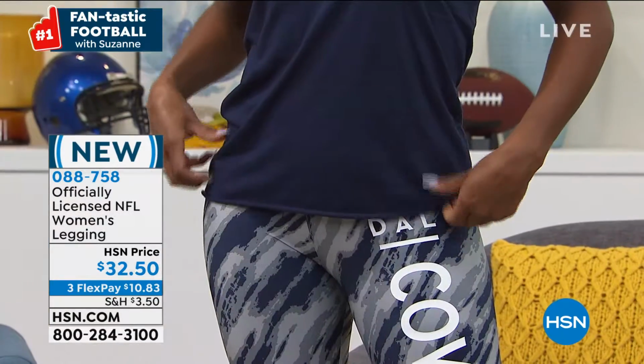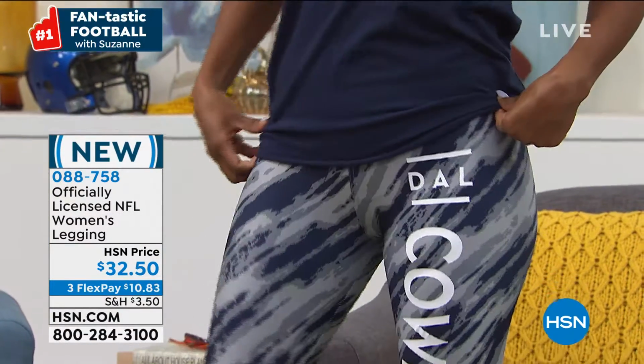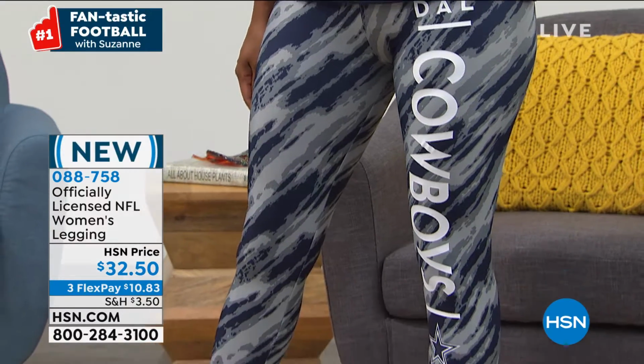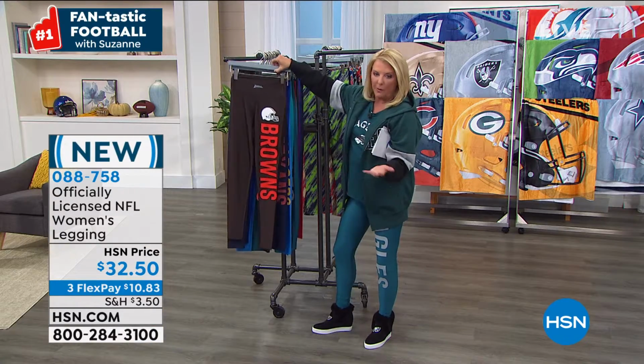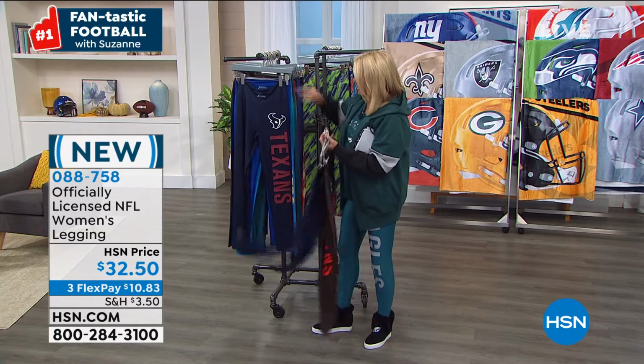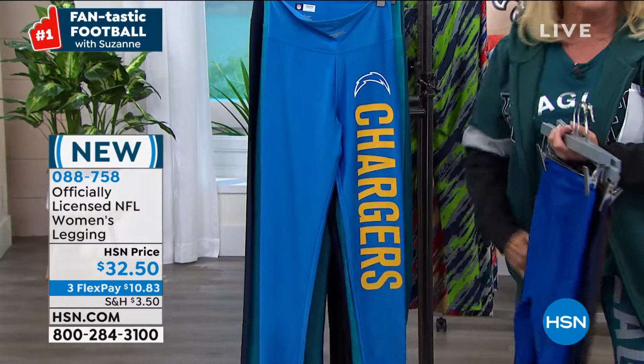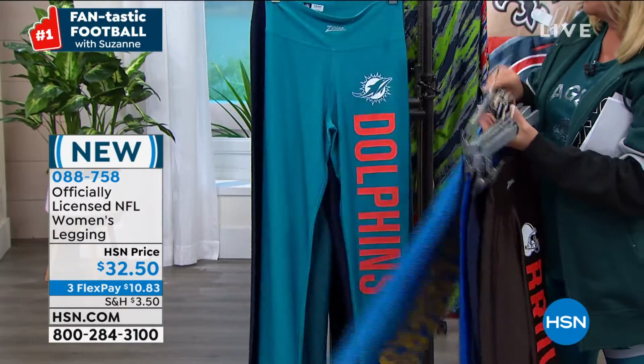Okay, so guys, let me just show you. I'm going to go through the solids real quick. And just remember, the difference is you see it on Danya: you've got the solid choice, you've got the stripe choice. Here we go. I love it. We have 3 Flex Pays on everything. There's your Browns, there's your Broncos, Texans. I love that really bold logo down the leg. I think that's so much fun.